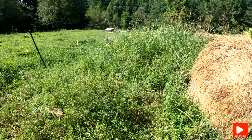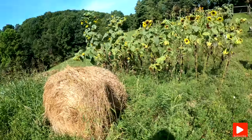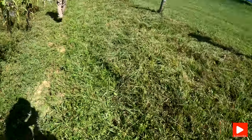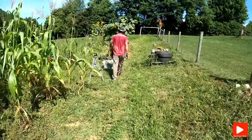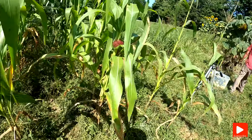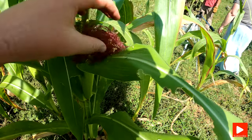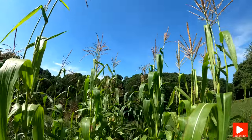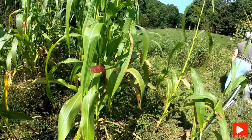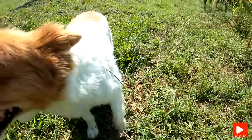And look, we're growing hay bales. Yeah, we grew two hay bales. They just landed there somehow. Not really, but... Our corn is starting to get some husks on it, or whatever you call that. Tassel. Next. Oh, crazy. Stacey, you hot? You hot?